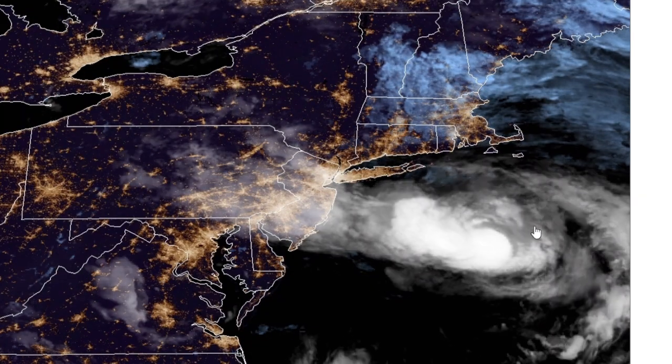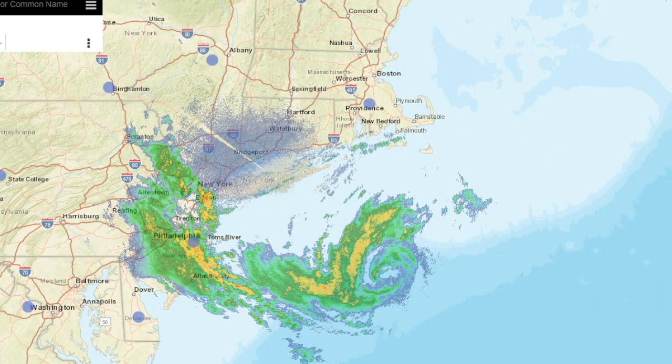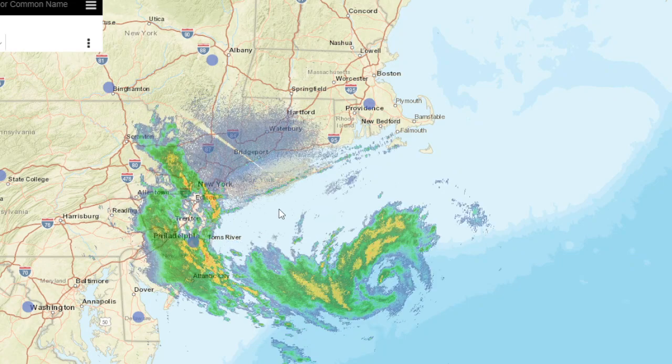And you can see that moisture just being pulled westward there like that. Like I said, it's like an apple or an onion being peeled open, and that moisture being flung in our direction. You can clearly see that moisture again. We're going to look at this radar one more time, and I think this radar will refresh automatically. So this is the Weather Service radar, and again, you can see that rain heading toward us here.